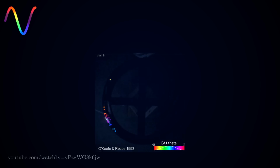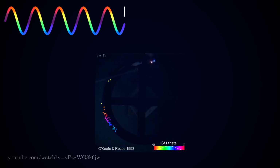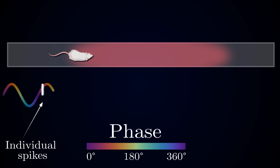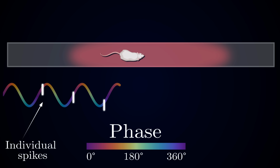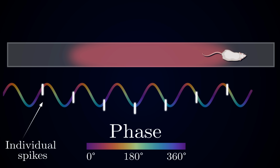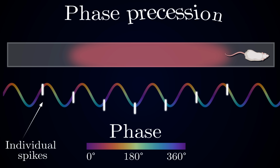But it turns out that the phase of theta rhythm at which a neuron spikes also matters for the information transfer. This is what's known as phase coding. More specifically, if you were to record the activity of individual neurons, as well as the surrounding theta rhythm, you'd see something quite bizarre. As the animal moves through the place field of a neuron, its spikes would occur at earlier and earlier phases of theta. In other words, the phase precesses along with movement.